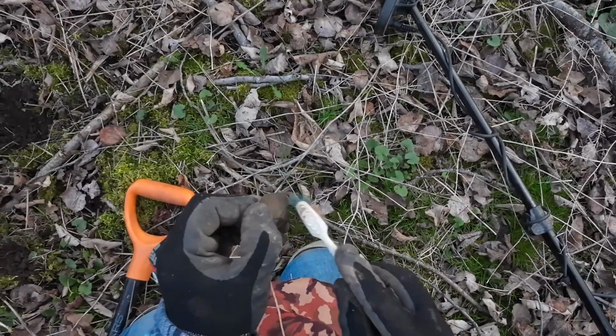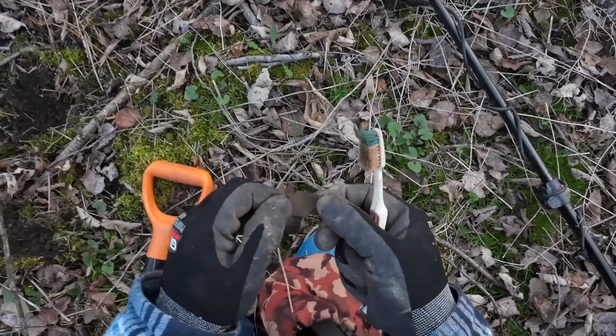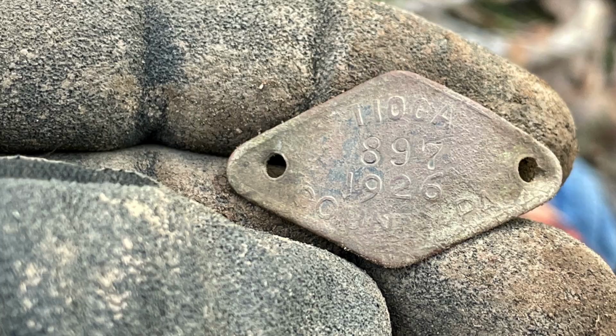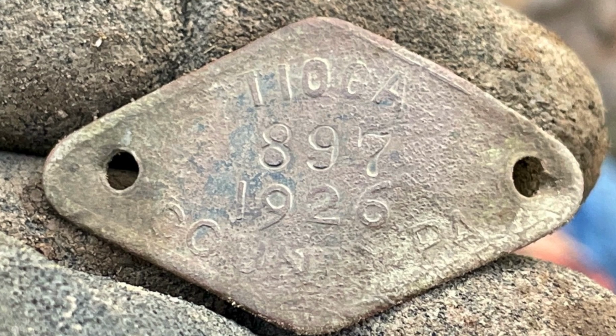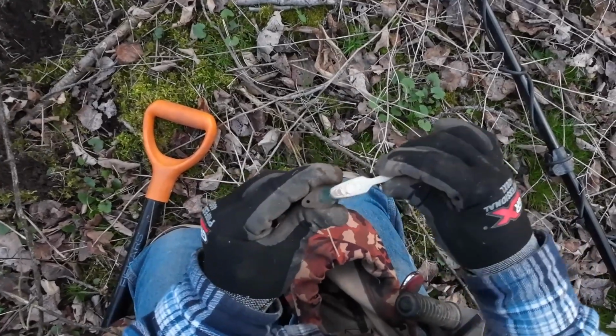Looks like it could have been like a dog license or something, although I see no... Oh, yeah. Looky there. 1926. That's cool.